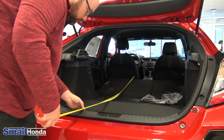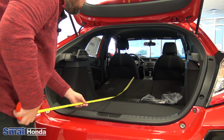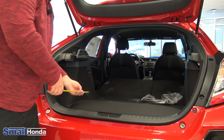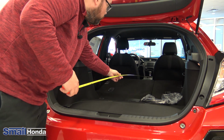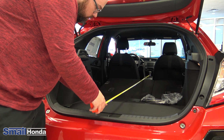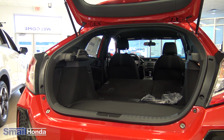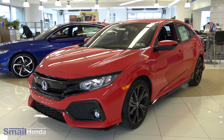What I'm seeing here is 69 inches, which is 5'9", so just under 6 feet. If you're interested in the full length all the way past the arm reach, you have about 90 inches there, which is about 7'6". So lots of room for storage. I believe you could even put that seat up a little bit further too. As far as capacity goes, that's how much space you have in the back of the Honda Civic Hatchback Sport.